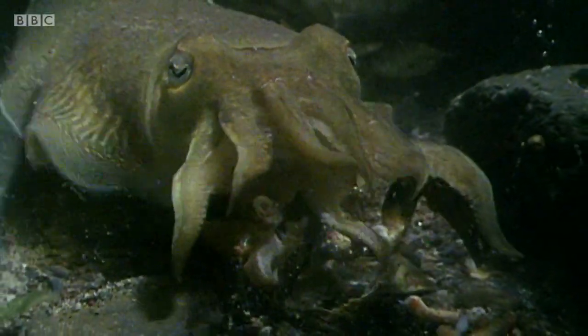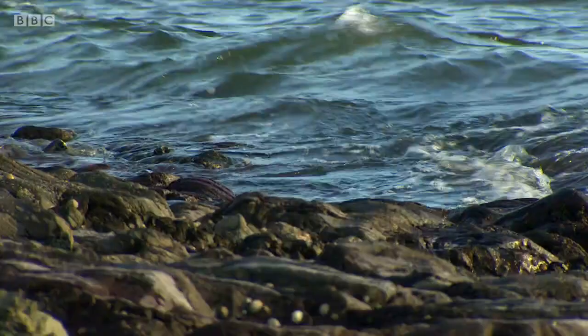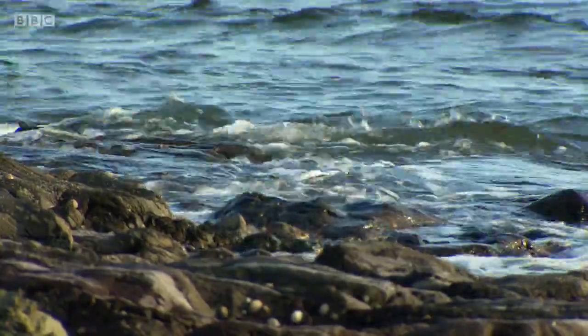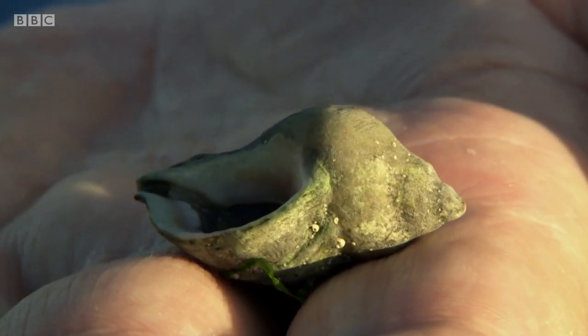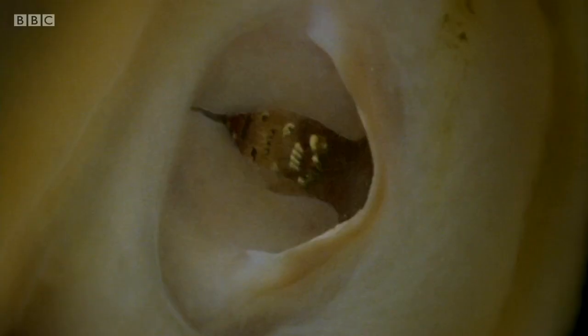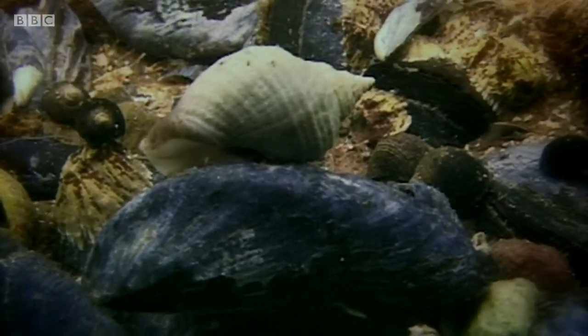Some rock pool predators, though, are far less conspicuous, but no less deadly. This is a dog whelk, a fearsome predator in the rock pools. Unlike its limpet cousins, this carnivore has devised an ingenious way of hunting other mollusks. And one of its favourite prey are mussels.